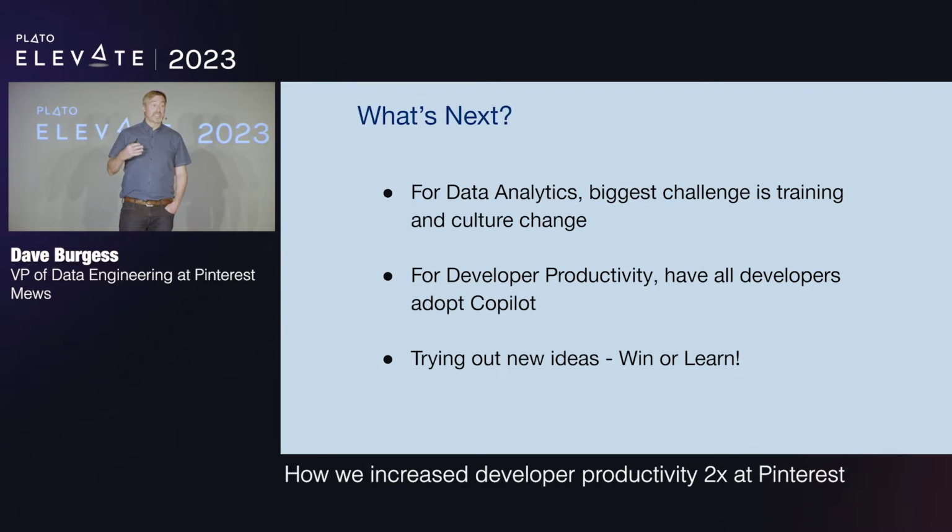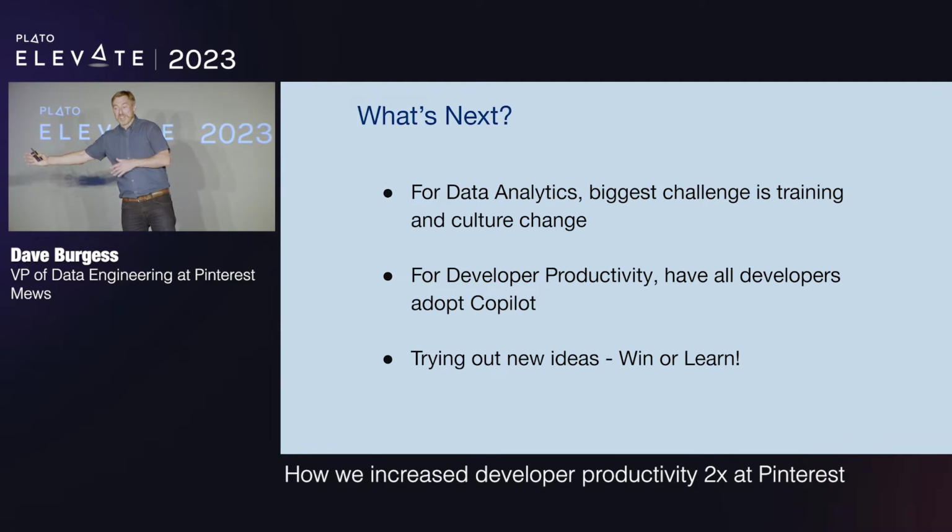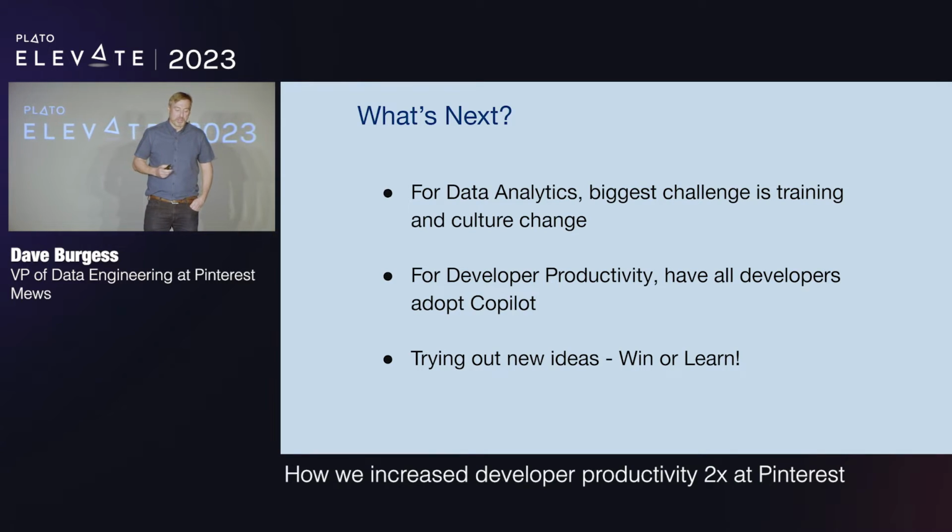So for data analytics, actually, the biggest challenge is changing the culture. So we've gone from no governance at all, lots of silos, and we need to bring this together. And so we're doing a lot of training of people to get them to understand how important it is to have high-quality data. And for developer productivity, there's always the laggards that don't want to adopt something until really late. And so encouraging everyone to use GitHub Copilot and giving them time to do that has been really important.